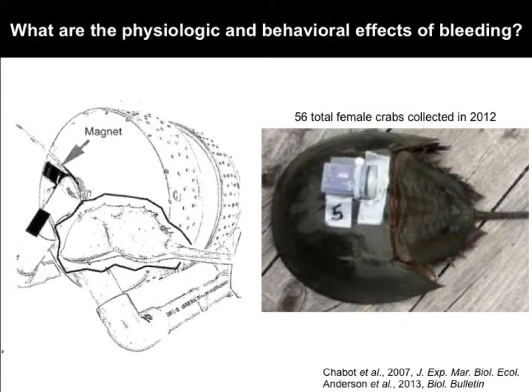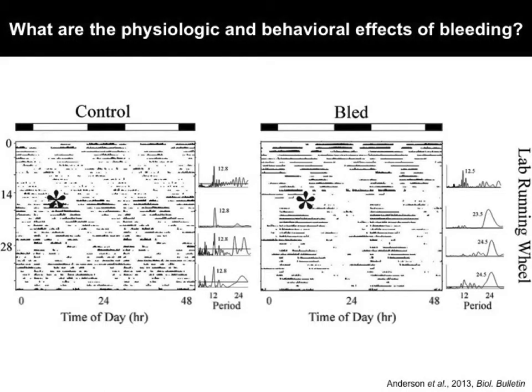And what they found was if you bleed an animal, compared to a control animal that wasn't bled, you see they start to be more active on a 24-hour scale as opposed to a 12-hour scale, which corresponds to the tides. And these animals need to correspond to the tides because that's when they come in and out to do their breeding. And so it gets a little bit better when you look outside, and not with this lab wheel inside a lab. They do a little bit better, they recover a little bit faster, but even if you bleed them and they're outside, they start to lose this circatidal rhythm, which is very important.